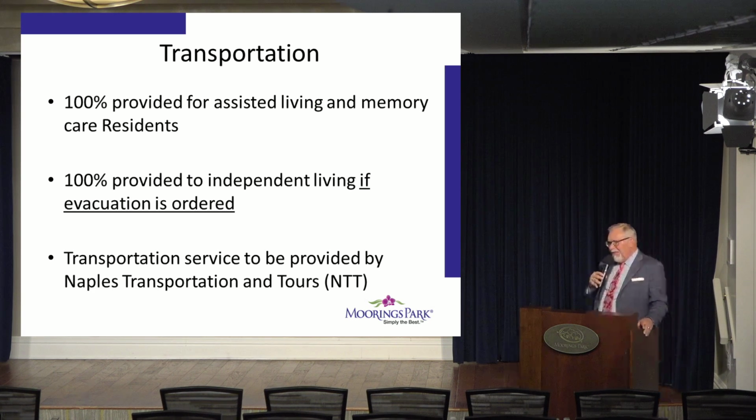Transportation is provided for all of our assisted living and memory care, and certainly we would take care of any nursing residents we could. Some nursing residents may also be required to stay at the local hospital, depending on their acuity, their health level, and the complications they may have. We'll also provide transportation to our independent living residents if the evacuation is truly ordered. If the evacuation is not ordered, then we will assist you as much as we can.